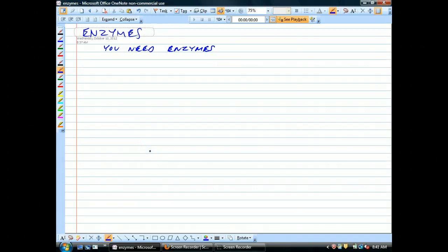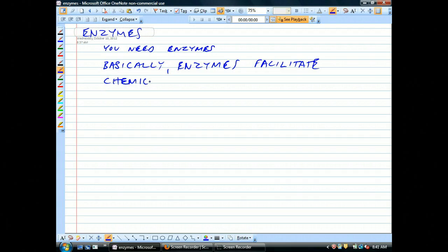All right, so you need enzymes in a big way. There's lots of different kinds of enzymes. Basically, just in a few words, enzymes facilitate. What does facilitate mean? What is facile? It means easy. They make it easier. So they facilitate chemical reactions. Of course, we don't say it like that, do we?